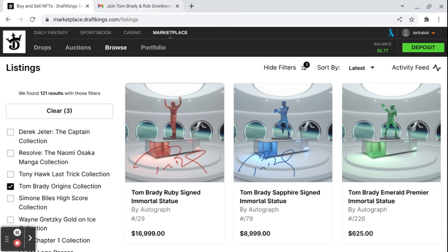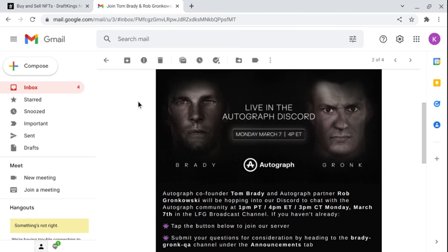Go check it out. That's on Autograph. You can get to it through DraftKings or Autograph. Either way, you got to get through both of them to connect. You're going to connect both of them before you can really do anything on Autograph on that platform.